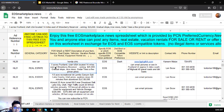Okay, so the next item is almost 1.5 acres zoned M-2 near downtown Salt Lake City, Utah. It has a high traffic count of 25 million vehicles annually. It's 1.5 acres fenced, all utilities to site. Used only for equipment and vehicle storage. The asking price for this is $325,000. If you're going to buy it with all the equipment and vehicles, it's just $375,000 with the 20-foot cargo box on site.